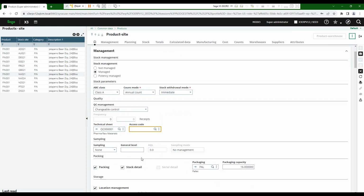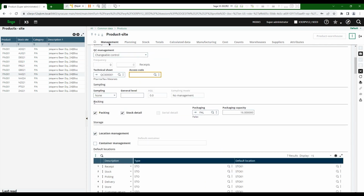Okay, so again, we're looking at the product site specific record for the jalapeno bean dip, the FIN 301 item. In this case, there's packaging involved, there are stock details, and we're doing location management. In the previous sessions I had shared that perhaps there are sites where you don't need to location manage, maybe because there's only a handful of items or no large volume of quantities stored. But in this case, we do have location management.